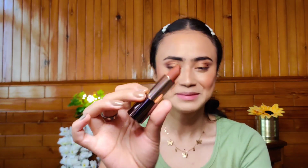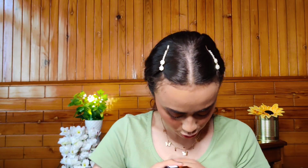So I have a couple of lip products. I have this Calabar Sinful Matte Lip Color. First of all, look at the packaging. This is how it opens up, and this is in the shade triple X. And this is a very pretty brown lip color. Again, I'm going to swatch it and show you.